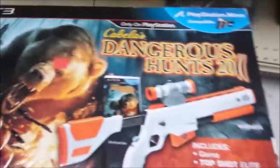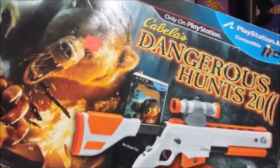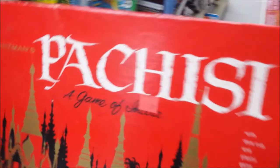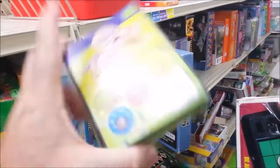Just check it out. Here's Cabela's Dangerous Hunts for the PlayStation 3. This does not go for much because it's for an older system. But if you find one of these for a newer system, they're worth some money if you want to get them. Here's a game called Pachisi, also known as Parcheesi. Doesn't go for much. Gonna leave it here. Here's a little game called Cranium Zigity. We have this game, but again, it doesn't go for much, so gonna leave it.